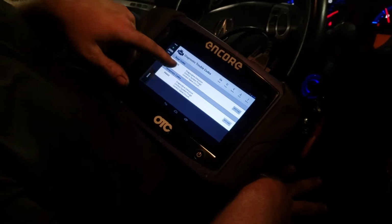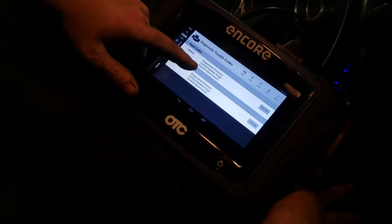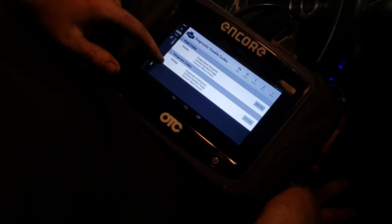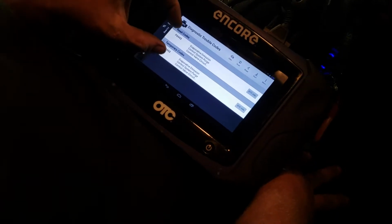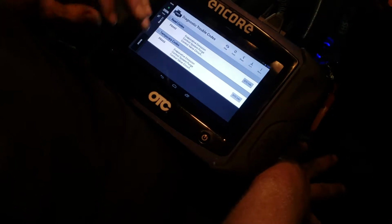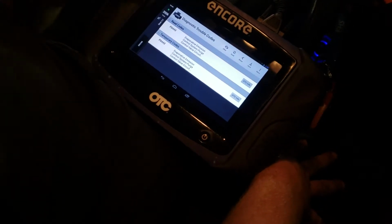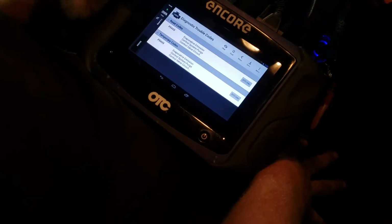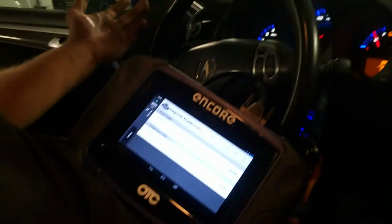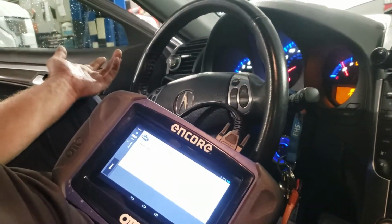So this is what we're looking at here. P0443, evap emission control purge control valve circuit. So this is telling me something is wrong with the control valve circuit of the evaporative sensor, or the sensor itself is bad. There's nothing wrong with the circuitry on this car. The evap purge valves on a lot of vehicles are notorious for going bad, not just one specific manufacturer, a lot of them. This vehicle has, I think, 160 some thousand miles on it. It's a 2006. It's due an evap valve.